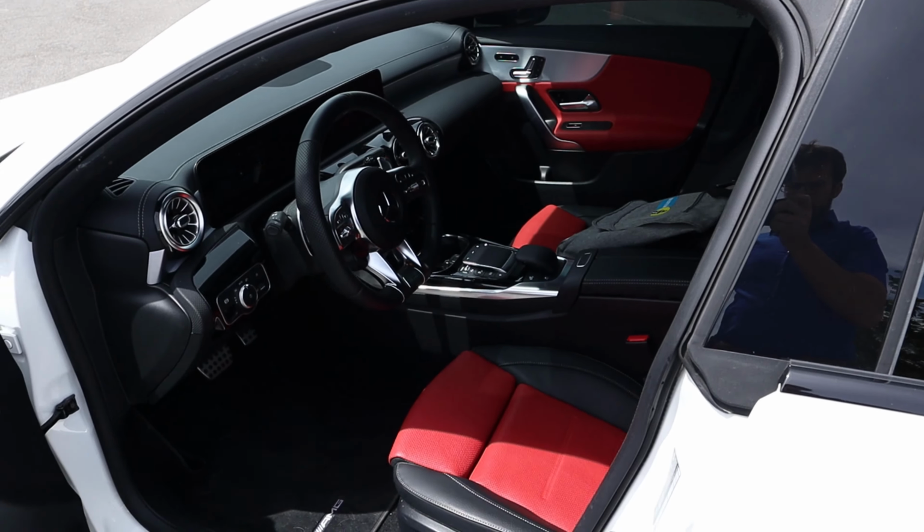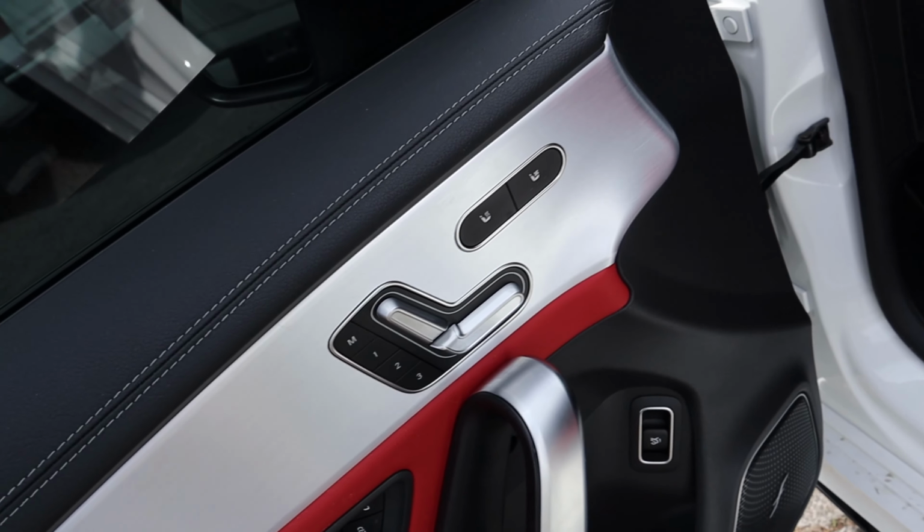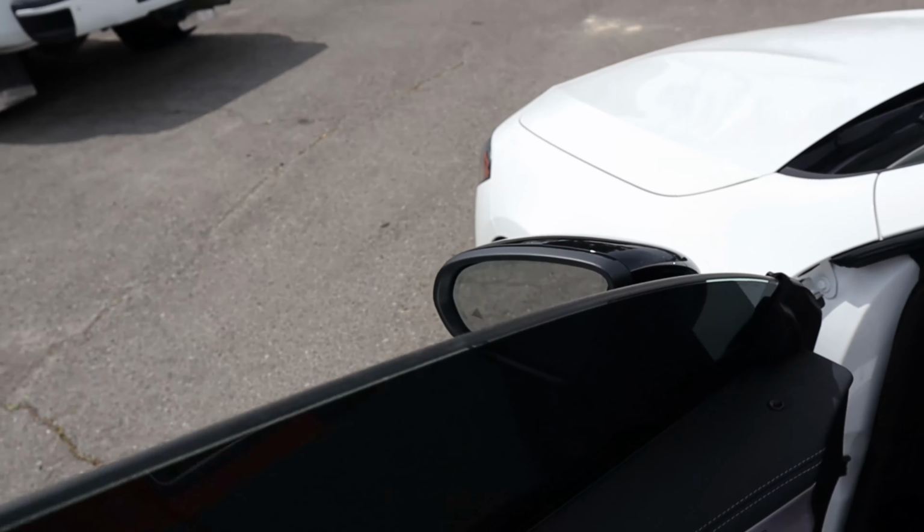Now here is the front door panel. Again, you can see the leather at the top and then the red leather down below. All of our window controls, the mirrors do power fold in. We've got memory seats, our seat adjustments right here, heated and cooled seats. And then we do have blind spot monitoring for the mirror.